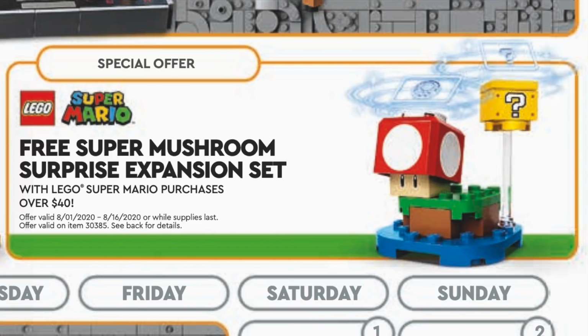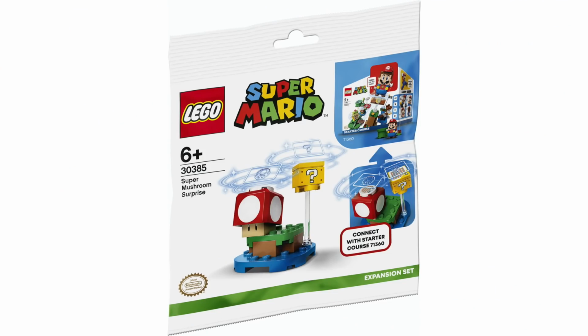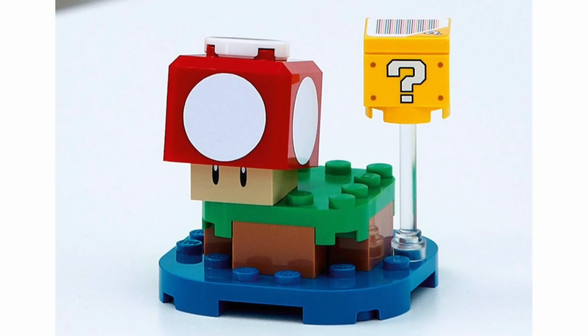Additionally, from the 1st through the 16th, you can get the free Super Mario Surprise expansion set with your LEGO Super Mario purchase over $40. The polybag is pretty cool, though many have said they found it already at their local Target store for $5.